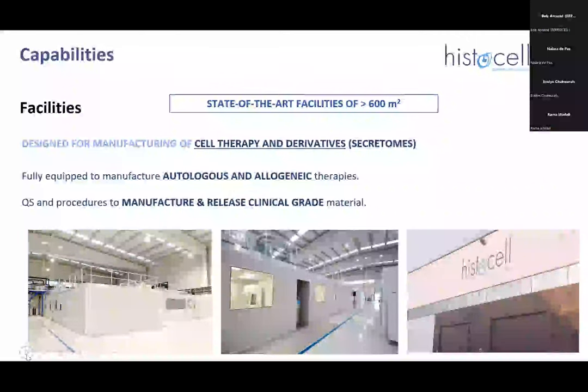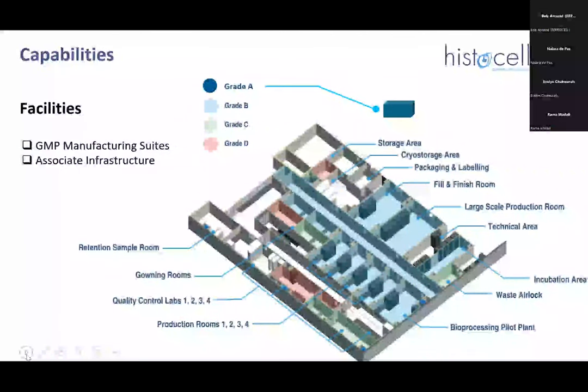To offer this type of services, of course, it is necessary to have suitable facilities, bigger or smaller, but well equipped both to manufacture and to release clinical grade material. We decided to build a factory of around 600 square meters. It is big, but we have the possibility to manufacture from small to big batches, because there are different types of organizations and the needs could be really different. This is just to give you an example of a clinical grade mesenchymal stem cell factory. Of course, there could be other designs. This is our layout, but basically it must include GMP manufacturing suites and associated infrastructure.